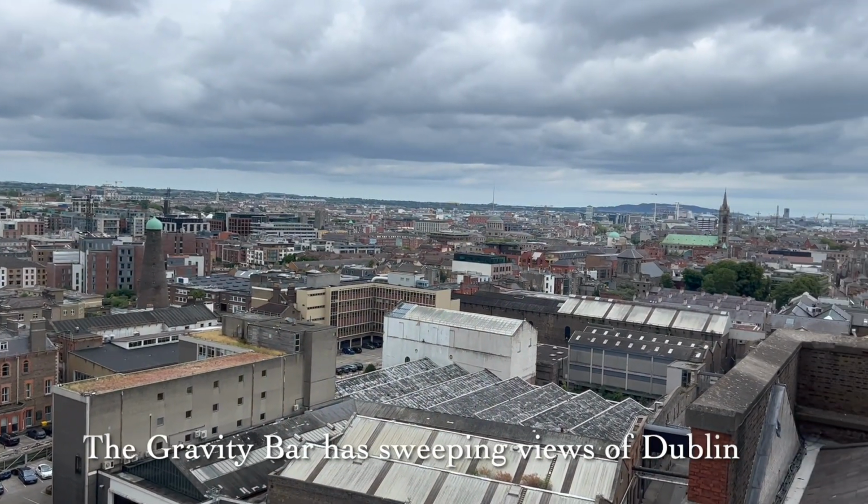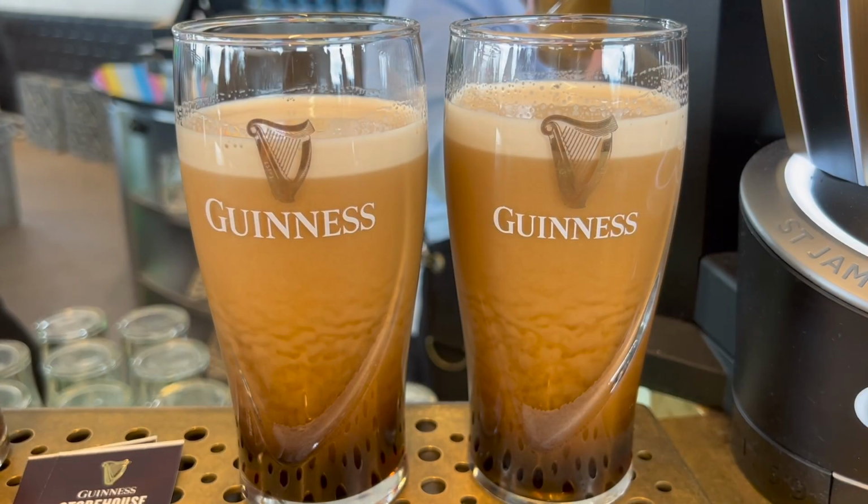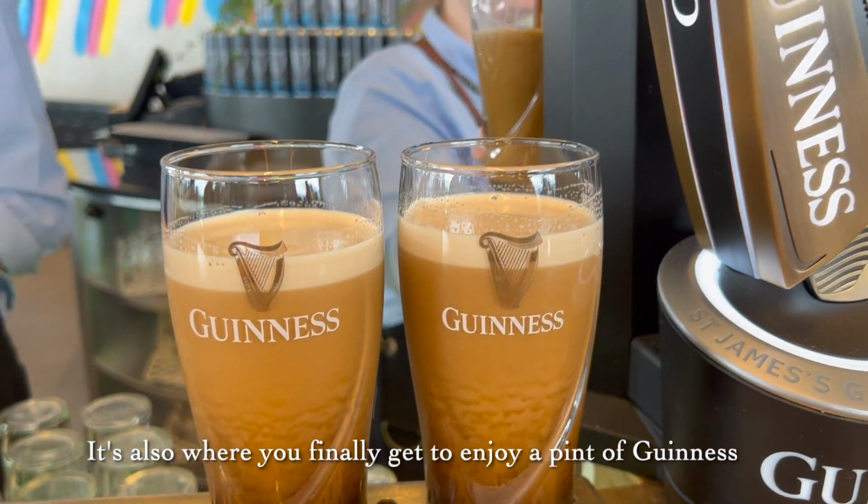At the top is the gravity bar, where you can take in sweeping views of Dublin and enjoy a pint of Guinness or two.